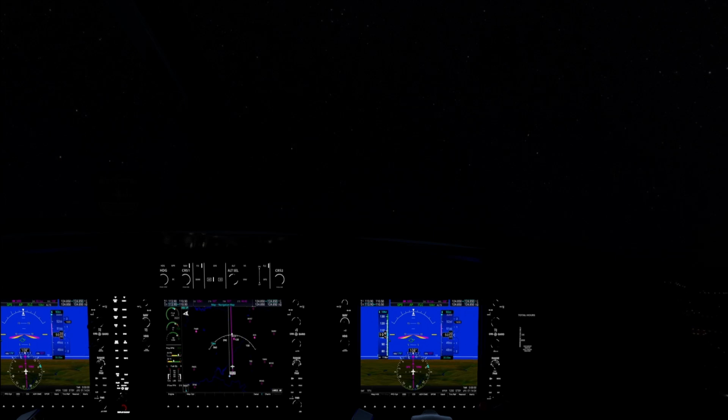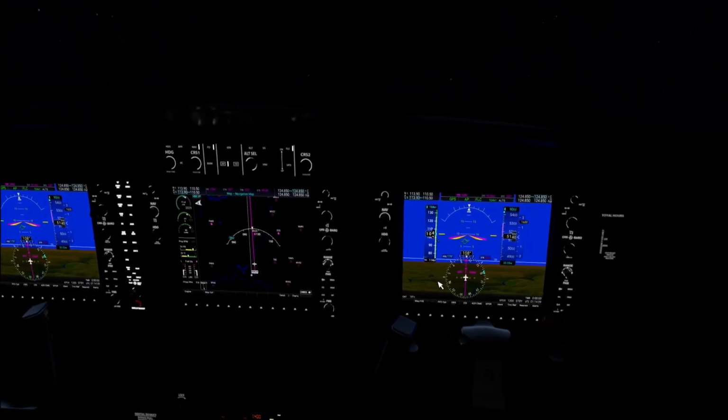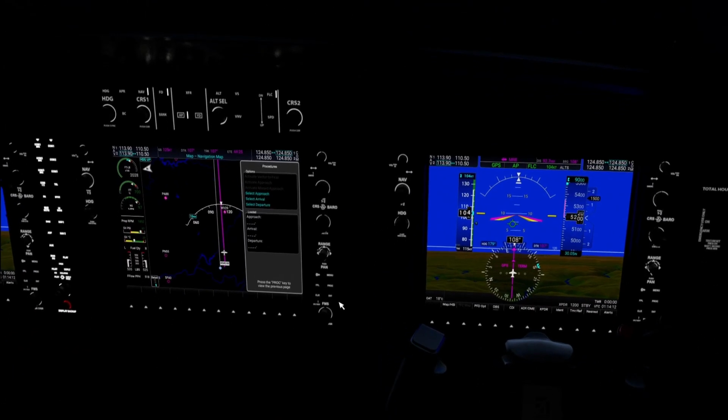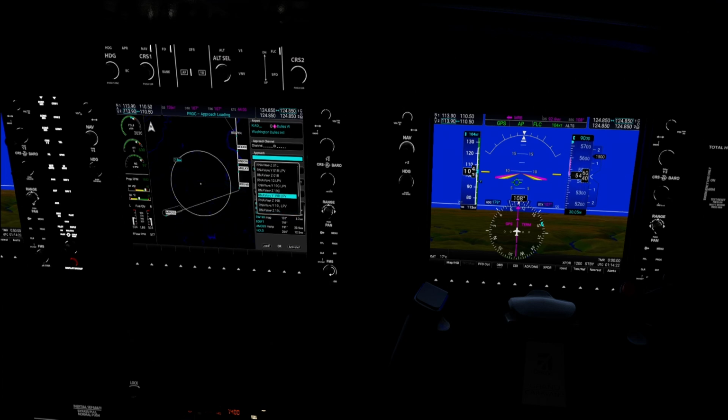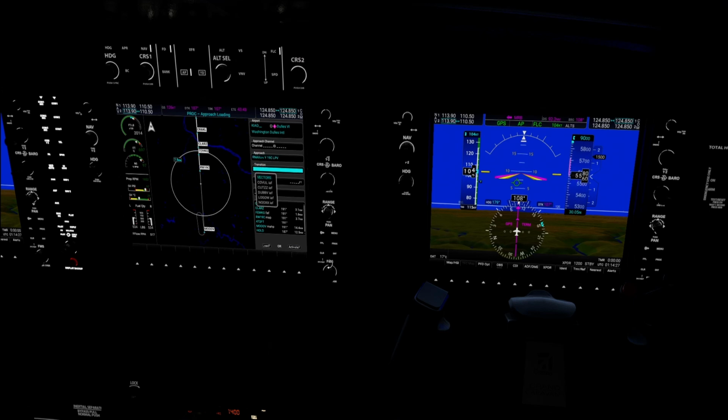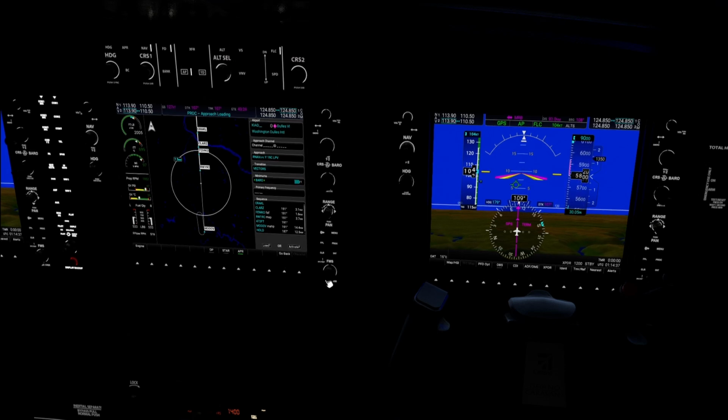Let's take the GPS. Let's see, that one's just WAS, that one's just RNAV. So we'll take the GPS to switch things up a little bit. Procedure, select approach. Scroll down to the GPS. RNAV GPS Yankee, runway 19 center, LPV approach. We'll take vectors. Minimums are 472. We'll just go to 480. And we'll load it.